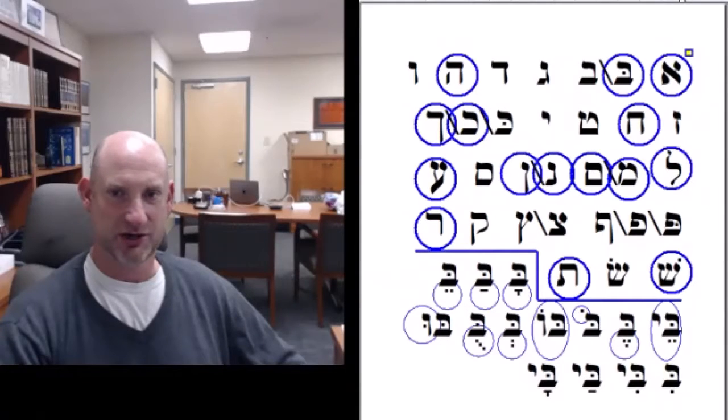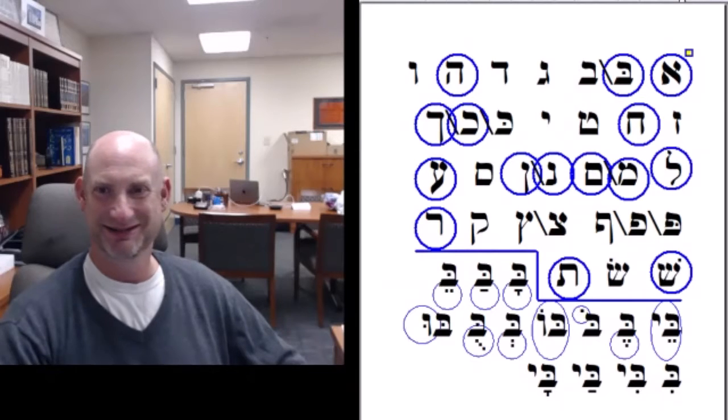And just in case you're wondering, here is what we've done so far. I've even circled the things that we're going to learn today on here also. So our chart is getting more and more filled very quickly, isn't it? You're more than halfway done, right?